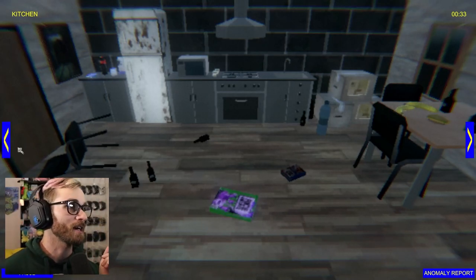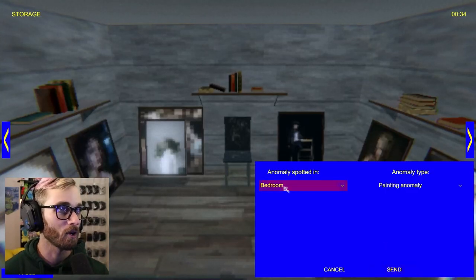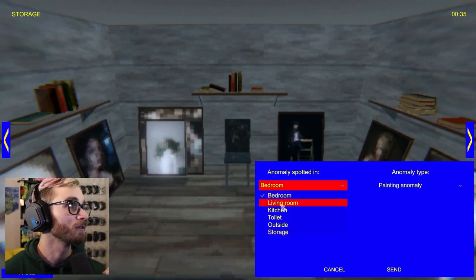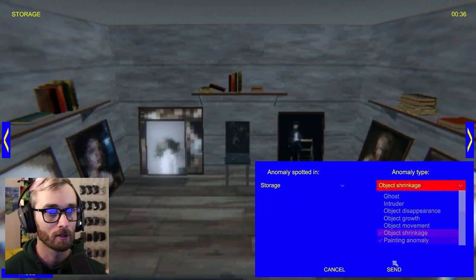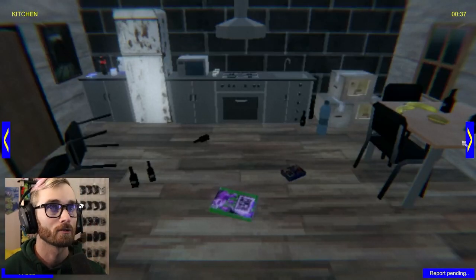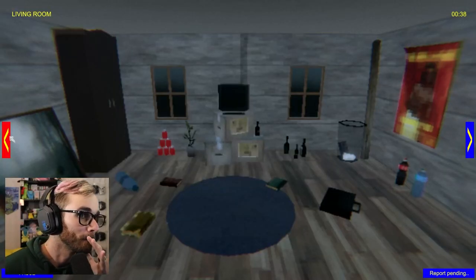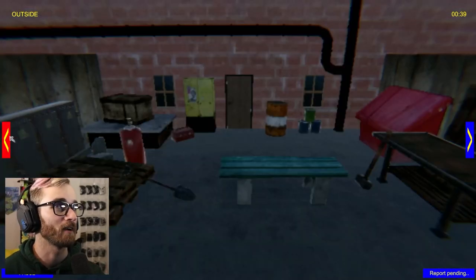So much happening. I just got to cycle through the cameras fast, I think. So how many cameras are there? Bedroom, living room, kitchen, toilet, outside, storage. That's moving. That's shrinking. Storage, shrinkage. Reports take forever to send.